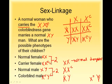So you need to read the question carefully and see if it's asking what percentage of their children, or what percentage of their girls, or what percentage of their boys. So half of their daughters would be normal, half of their daughters would be carriers, half of their sons would be normal, and half of their sons would be colorblind.